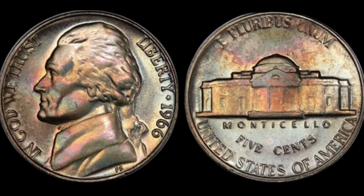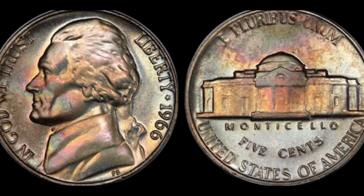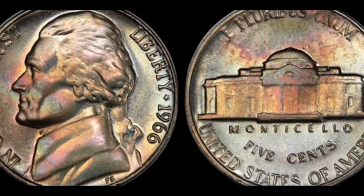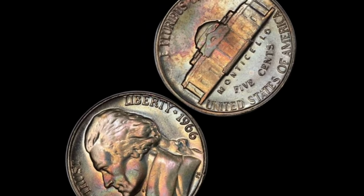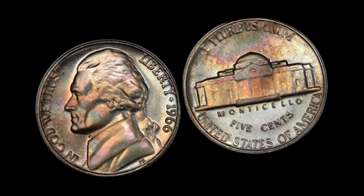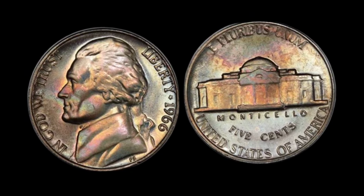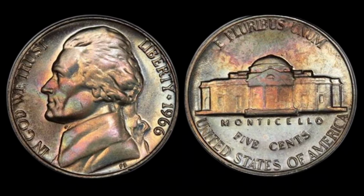Let's break it down. The mid-1960s was a turbulent time for the U.S. Mint. The country was dealing with a major coin shortage due to the booming economy and an increase in coin usage. To combat this, the Mint made some significant changes to coin production. For starters, coins minted in 1966 did not feature a mint mark. This was part of a strategy to discourage collectors from hoarding coins, which had been contributing to the shortage. But the high demand for coins during this period meant that the mint had to push production to its limits, leading to some inconsistencies in the quality of the coins produced.